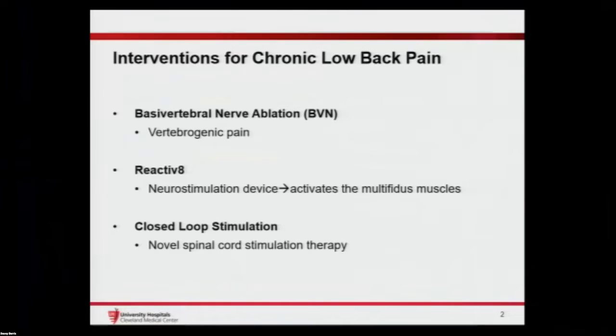A lot of my practice is focused on chronic low back pain. This is the majority of the patients that we see, and there are probably three more novel interventional treatments that we have right now. We're going to focus on these today, and these are geared towards patients who have chronic low back pain and who are typically not surgical candidates, at least not in my practice.